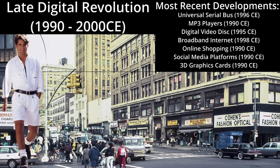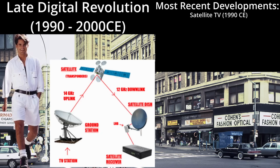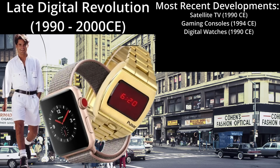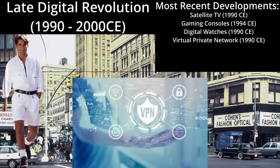Remember back in the post-war era when lots of space developments were being made? Well, now they're actually extremely useful, with satellites now being used for television, another invention still commonly used today. The PlayStation 1 gets released, revolutionizing console gaming, while digital watches, which are basically tiny smartphones with less functions, start being sold. Do you still hate your IP being stolen? Well, don't worry, as now there's a solution. VPNs, which hide your real data with fake information.